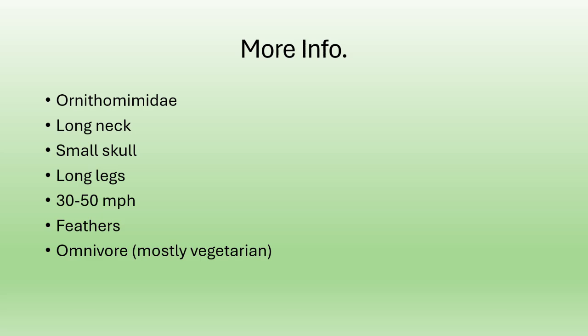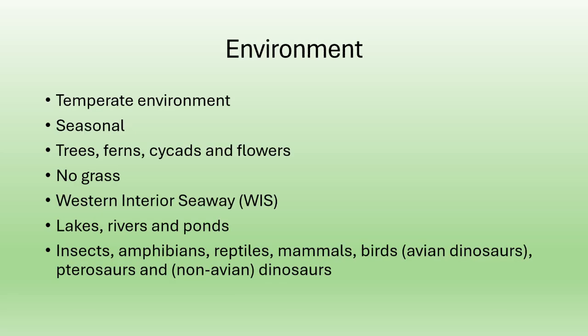So it's going to eat plants mostly, but it will eat insects, small reptiles, small mammals, small amphibians as part of its diet. The environment which Struthiomimus lived in would have been a very temperate or seasonal environment. So this would mean that Struthiomimus lived in a climate that would have spring, summer, fall, and winter. And so those would be the seasons that it would have.